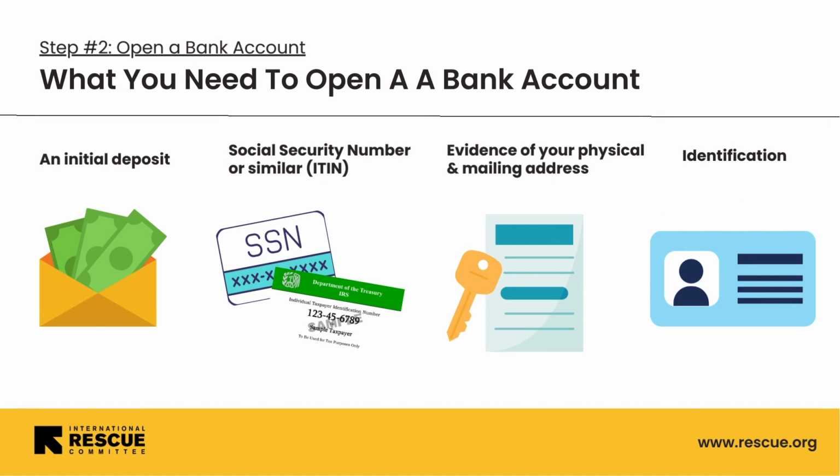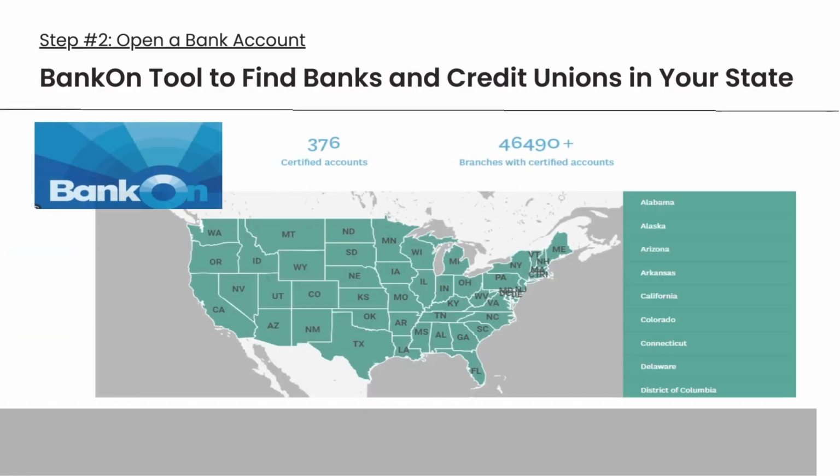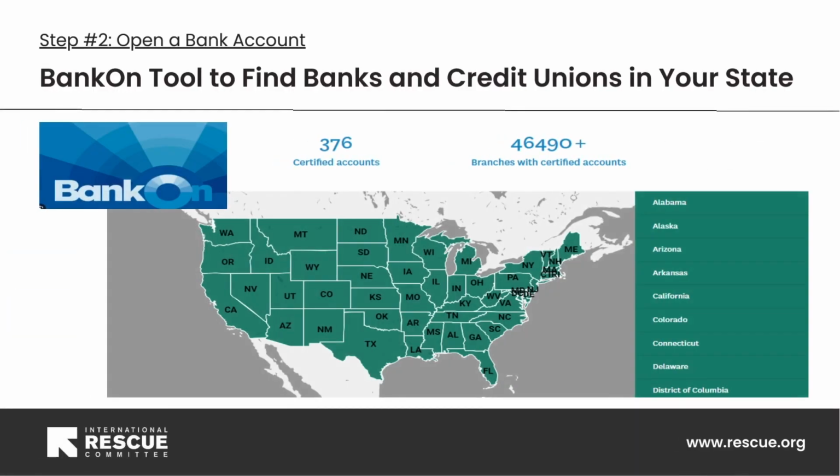You will also need to bring the money you will use to open the bank account. Each type of bank account may have a different requirement. Make sure you confirm the amount you'll need in advance. Bank On, a local coalition that connects consumers to safe and affordable bank accounts, has a tool on its website that helps you find a bank or credit union in your state that has adopted its minimum standards on services and fees.